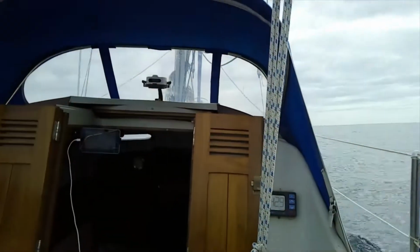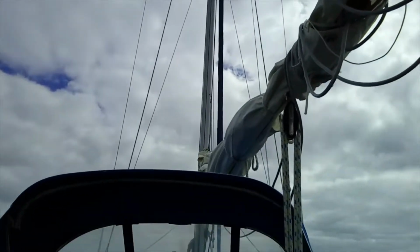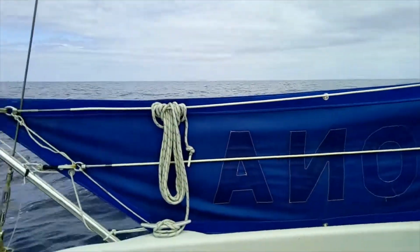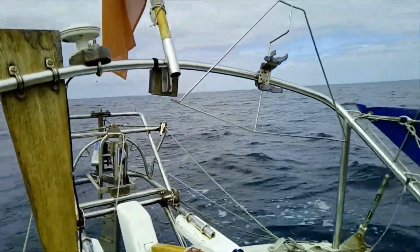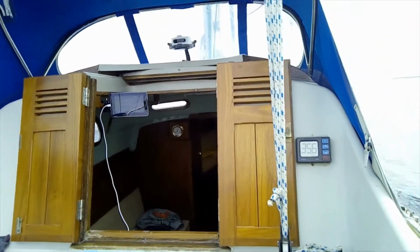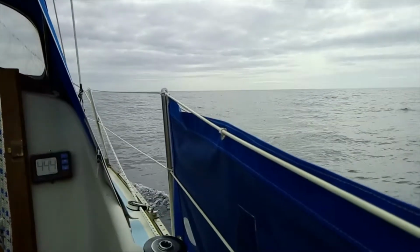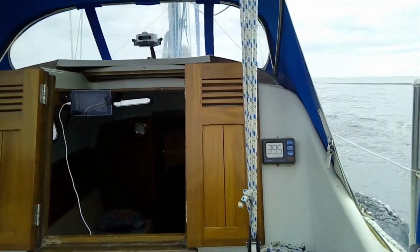I'm going to make some lazy jacks, so that when I drop the mainsail, it's not so much of a performance dealing with it. Anyway, there we are. No pigeons on this trip, no dolphins on this trip so far. Let's see what this afternoon brings.